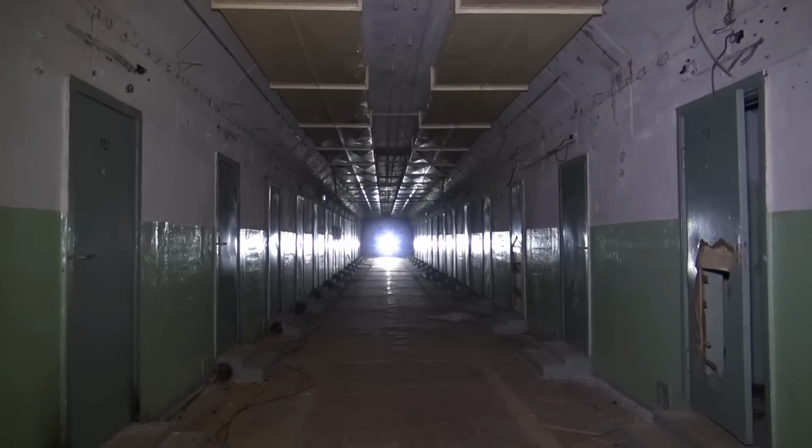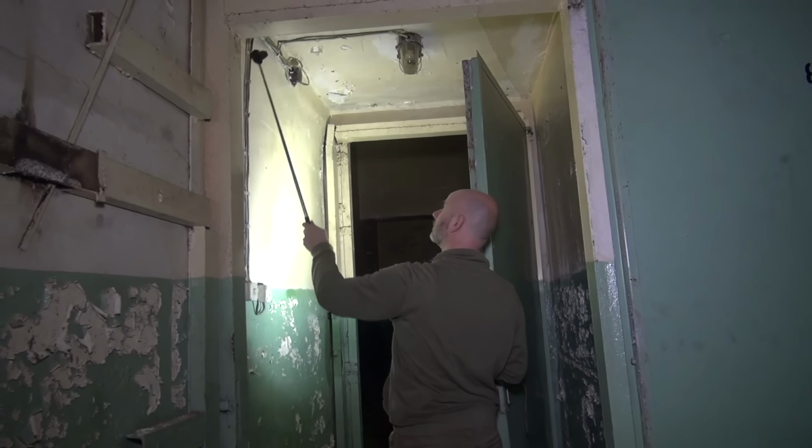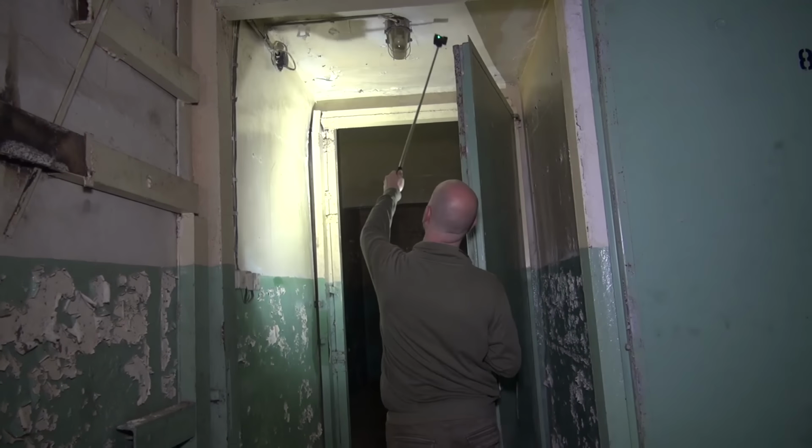Wow. So it's here and on the roof. Staircase, we went up down there.